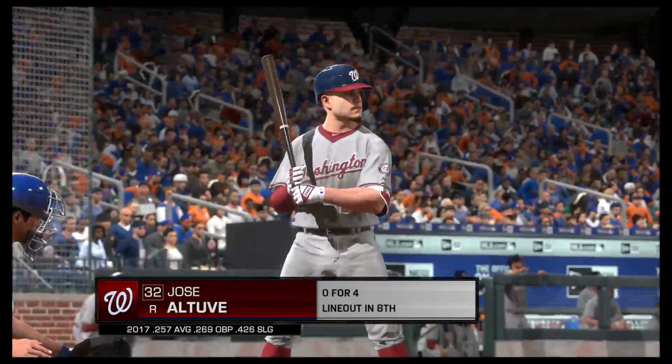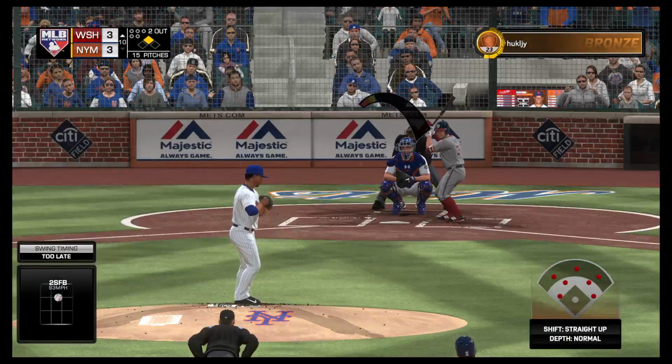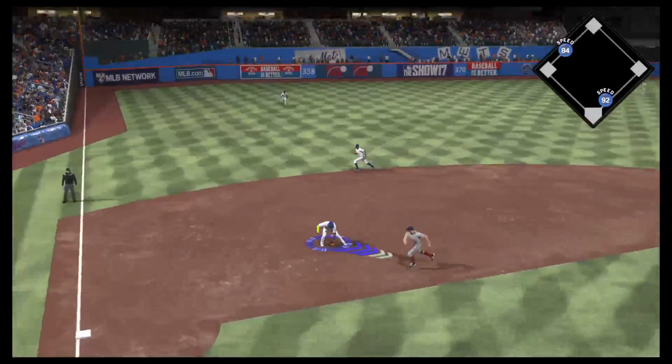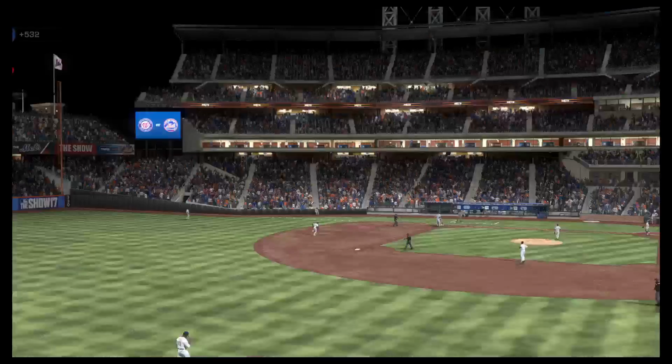Here's the second baseman, Jose Altuve. Hit the ball pretty well in his last at-bat, but it resulted in a line-out. Here's the first pitch. This one's down to third. Right there is Reyes. Throw to first in plenty of time, and the side is retired.